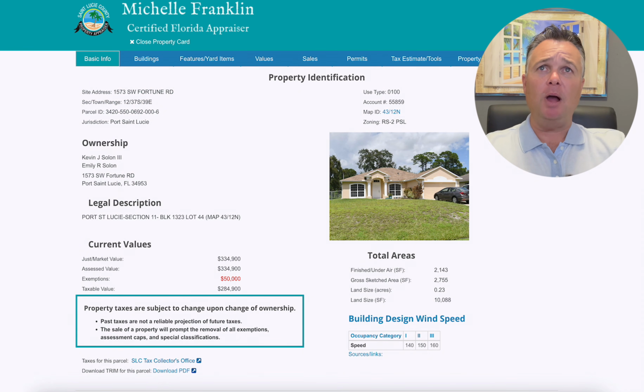Now the next property is a client that bought a home around November 2022, and they bought it for $419,900. Currently the just market value is $334,900. The assessed value is $334,900. I don't know why that's the same, but again, I don't figure out these numbers.